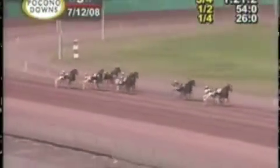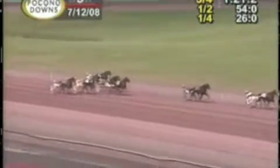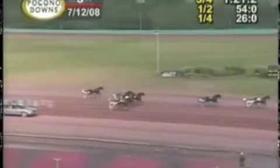Lantern Hanover second with Roger Hammer, and Poker Dice, widest of all in the stretch. He was 5 wide and flying. Gets up for third. Good value for the triple, 22-1. 149 and 2, which was a new track record for 4-year-old pacing geldings.